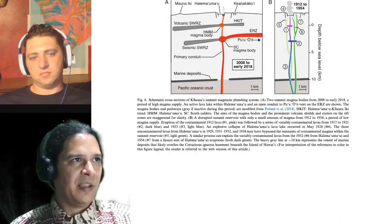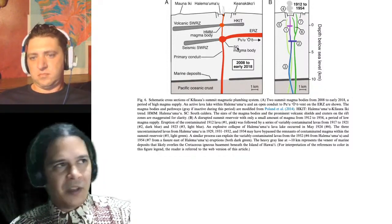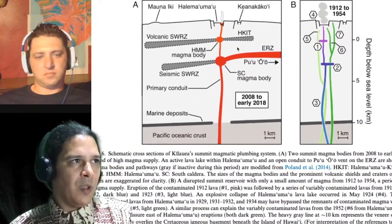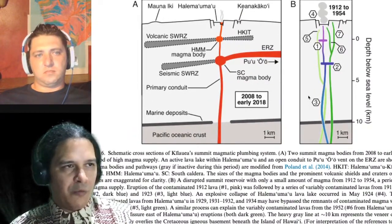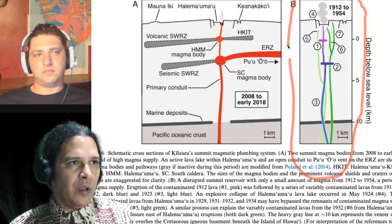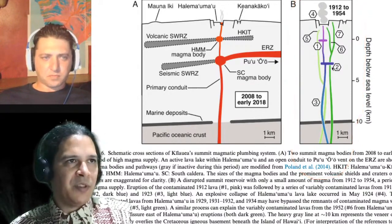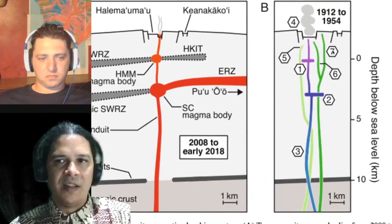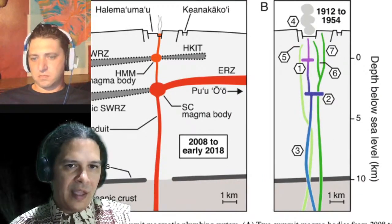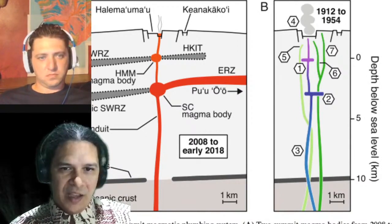So what have we learned from taking these samples? This is a paper, 2019, by Petruska et al. And we've shown this before. He's comparing, on this panel on the right over here, what was a typical pattern of the actual magma bodies and their interactions coming up to the surface between the years of 1912 and 1954.